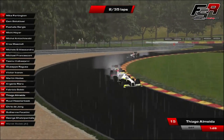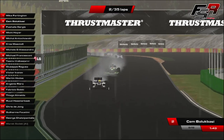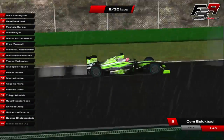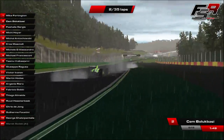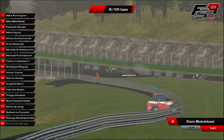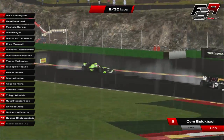We should focus at the front still. It's really the top two who have got good pace. Paschalis can't seem to keep up. Well, Bolobassi does keep up with Partington at the moment, so that is great to see. As I said, a top two battle, a battle for the lead, is always nice to see.